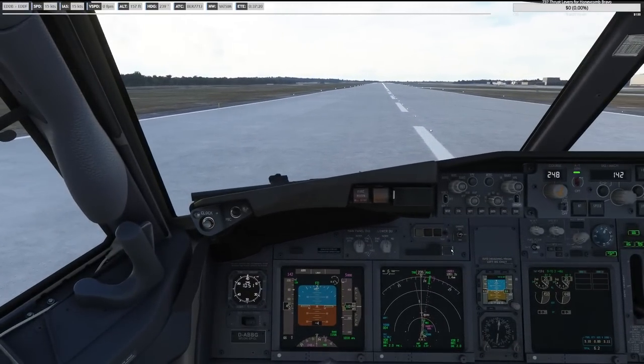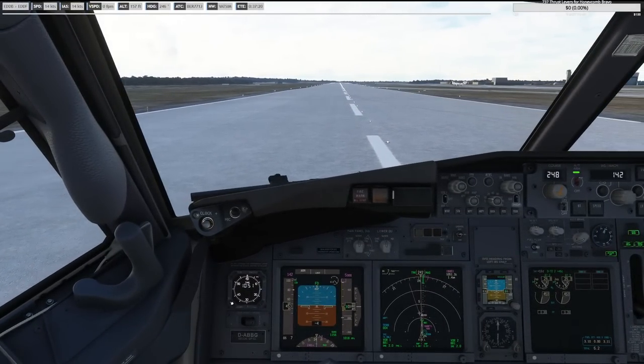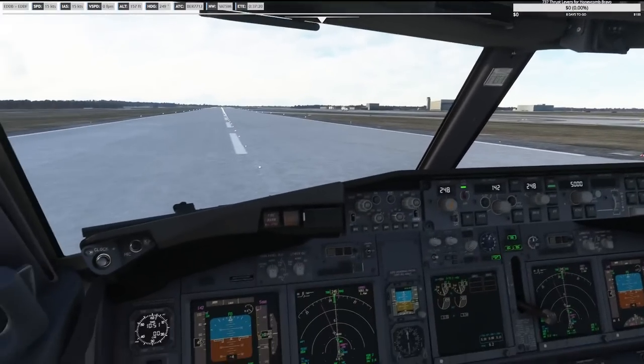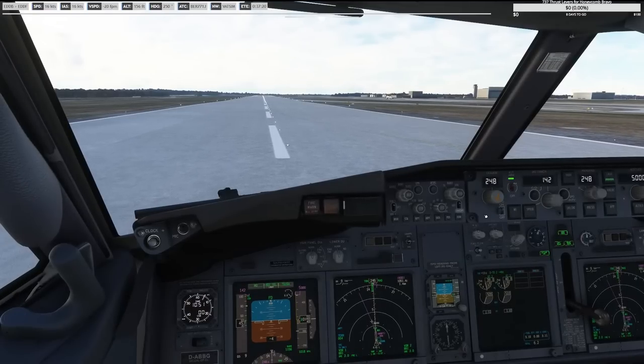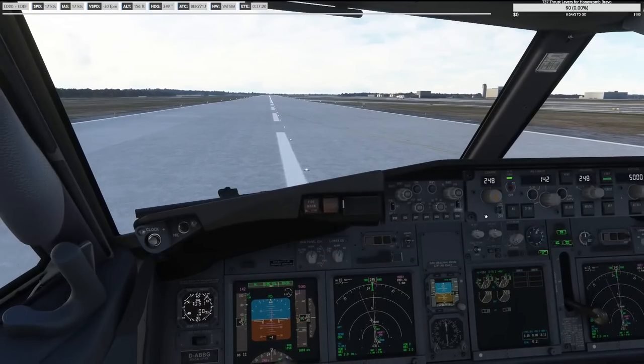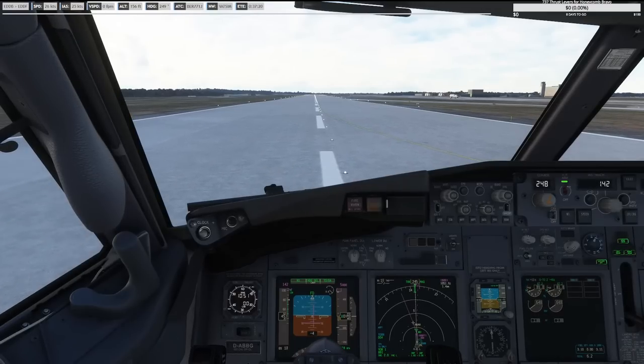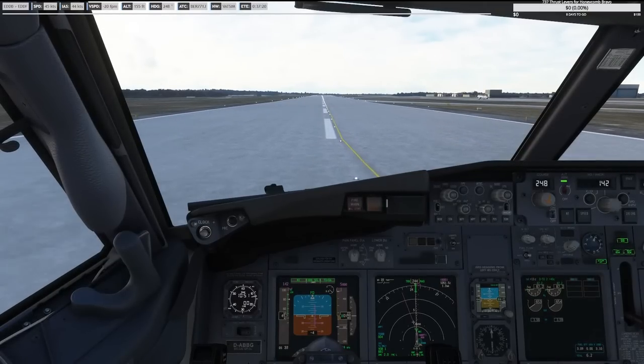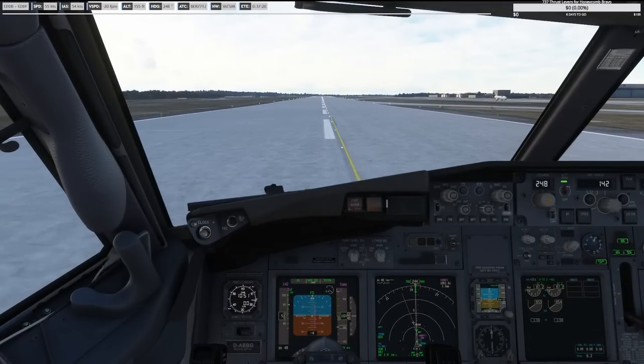Runway 25 left, clear for takeoff. Okay, landing lights on, before takeoff checks complete, timing, set takeoff thrust. Takeoff thrust set, indications normal.